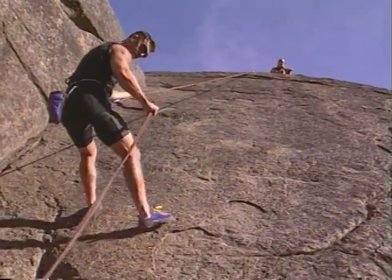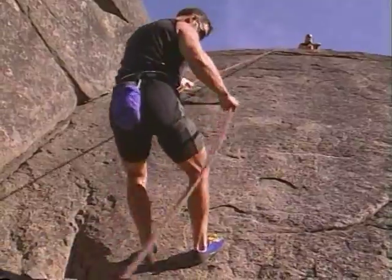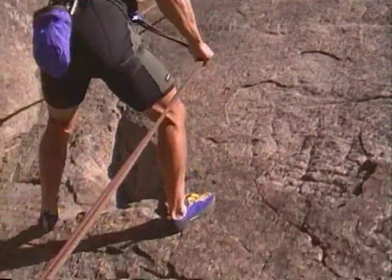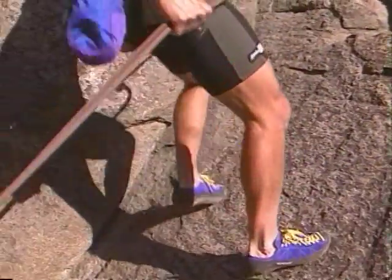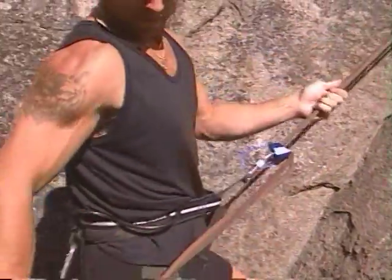What he's doing here is pretty simple. He's just basically using the rope as a means of descent. He's got some nice sticky rock shoes on there, so they're gripping the rock pretty well, and he's leaning back against the rope here. So all right.